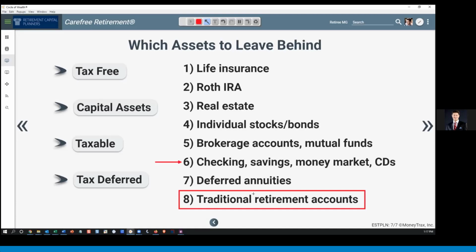This is true. I had a mother who was in a facility. We drained her traditional IRA, which had like $180,000 in it. We drained it in 3 years and she paid zero tax.